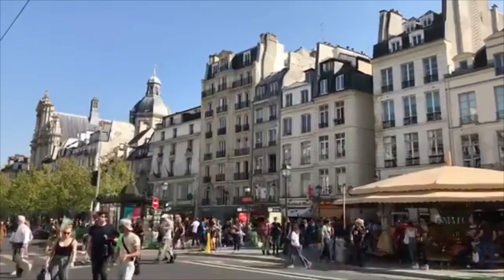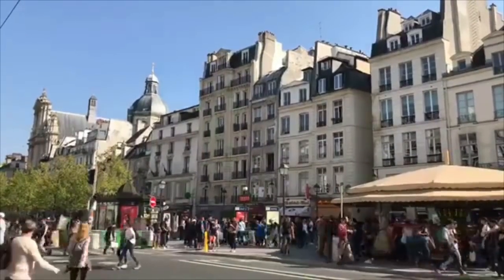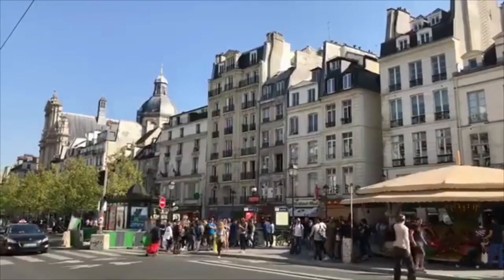So as the title implies here, we are back in the Marais for another fun walk. I've got a lot of great stuff to show you. This is the neighborhood that really, pound for pound, does it for me. I think that it really has all that's great about Paris. And I'm going to give you a little taste of that today.